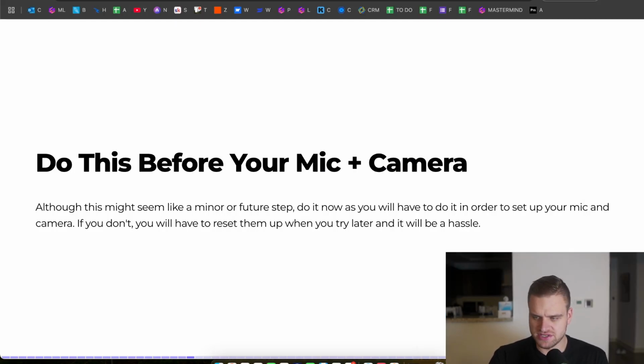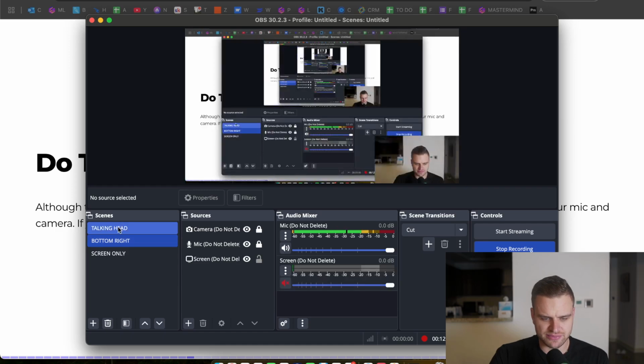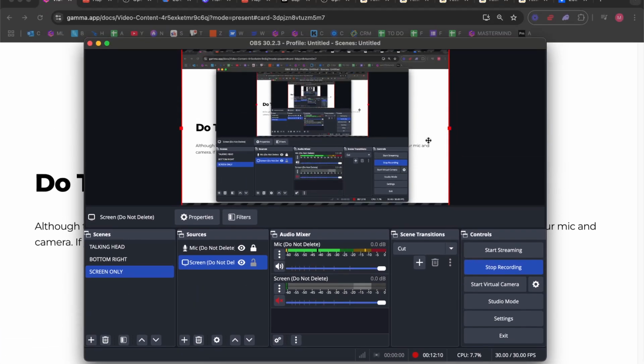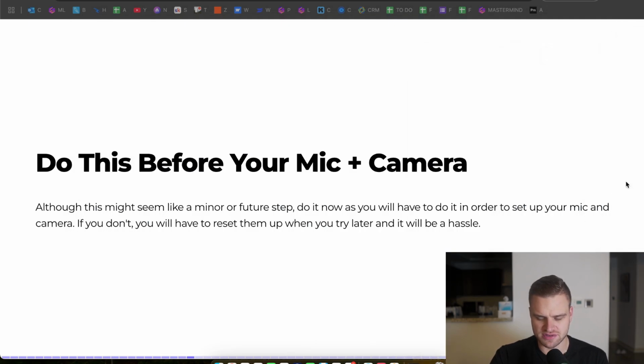And we want to do that because here is the example of the scenes down here. And you see if I click my talking head scene, that's going to go here. If I click my bottom right scene, that's going to have my face at the bottom of the right. Or if I want to do screen only, it's going to be something like that. So if you don't do this before you set up your camera and your mic, you're going to have to redo it. So you may as well do this first.